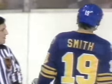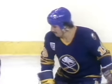Well, it's fair. From Memorial Auditorium, the Red Army and the Sabres in Game 3 of Super Series 80. Soviets have their big line out there. Harlamov, Petrov, and Mikhailov. Mikhailov wearing number 7. Getting set for the face-off for Buffalo is Derek Smith, along with Gare and McKegney.